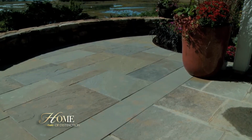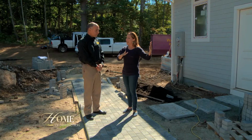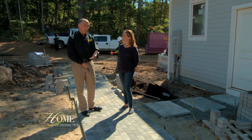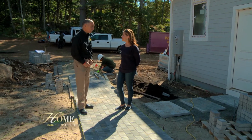Now on the other side of the house, we saw some native stone, some natural stone that was used. Out here in the front, it's pavers. But nowadays, that works together hand in hand. You're 100% right. They complement each other. The way we color the stones, we make them look like a natural stone.